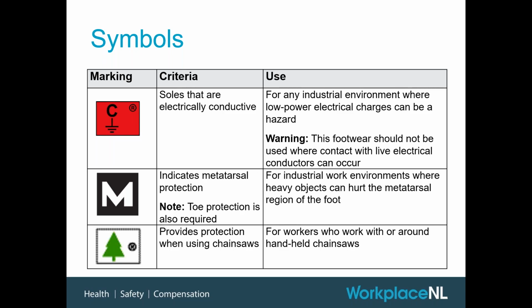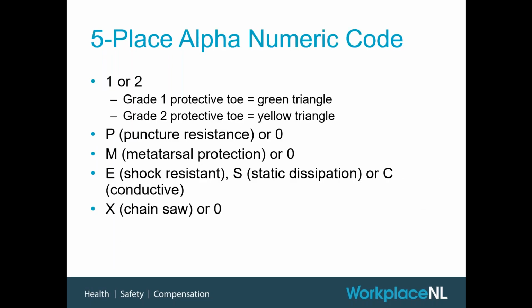So again, as part of the selection process, you will determine exactly what environment the workers are going to be working in, what the hazards are, what level of protection is required, and then look at the specific type of foot protection necessary based on the CSA standard and the grades and the symbols that are available. And I'll just wrap up this section before we take our last micro break.